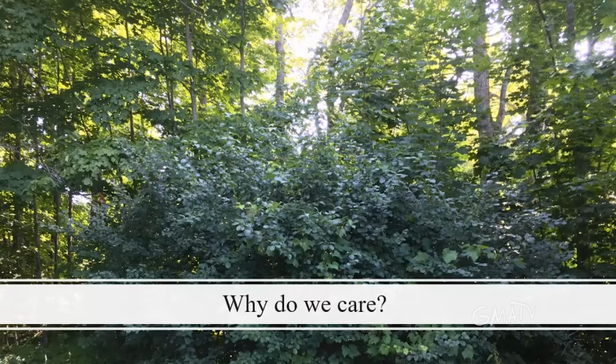So if our landscape's dominated by non-native plants, which are barren of caterpillars, the baby birds won't have anything to eat. Interestingly, out of all the plant eaters in the world, caterpillars are transferring more energy from plants to other organisms than any other type of herbivore. So having native plants on the landscape to promote habitat for caterpillars is important.